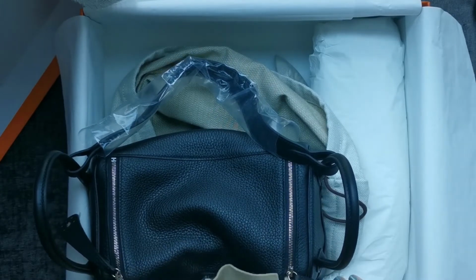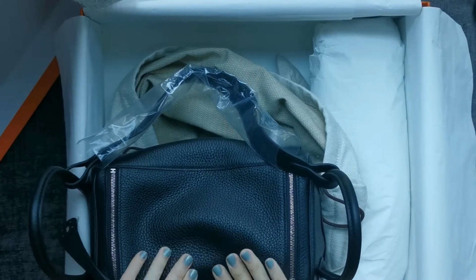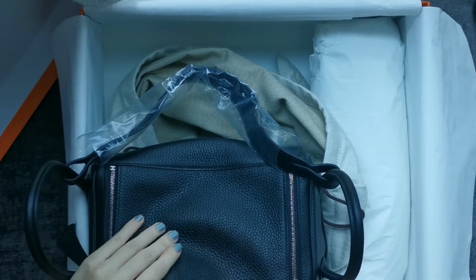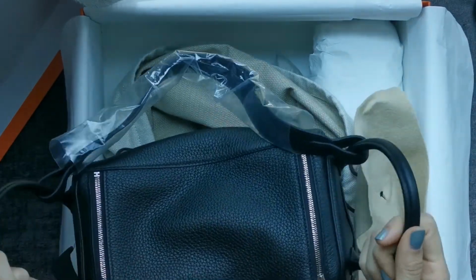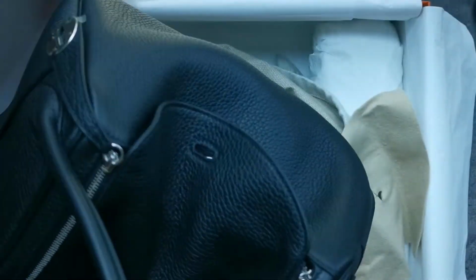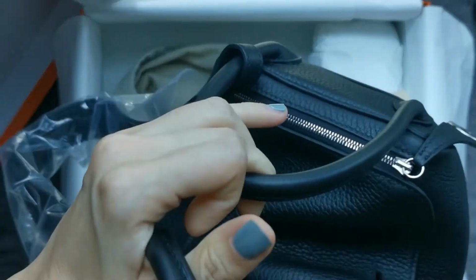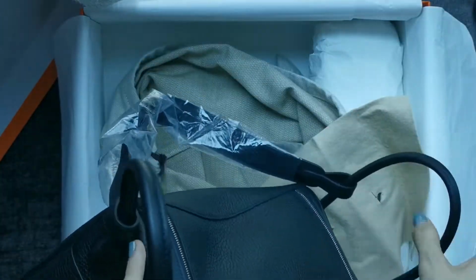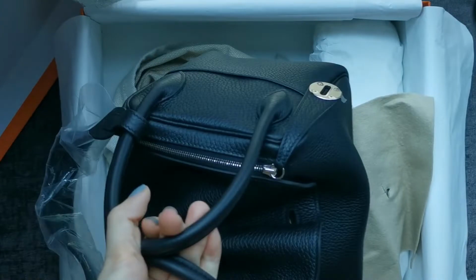I rejected him at first because it wasn't on my list, but after trying this on I was hooked and I asked. In the end I managed to get it. So this is in clemence leather, palladium hardware. As you can see, it comes with two cute handles.